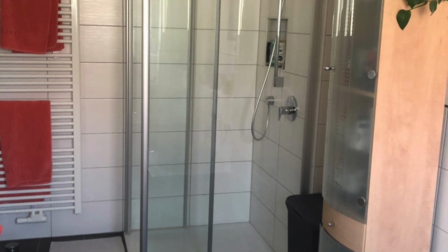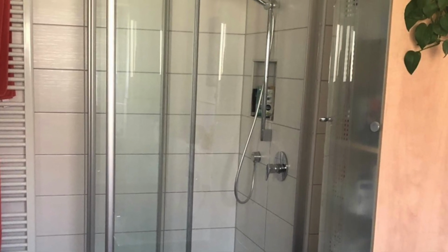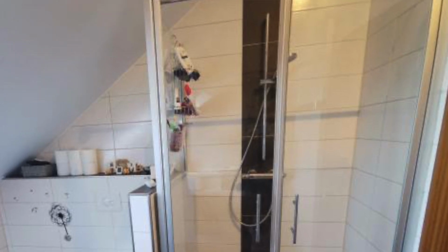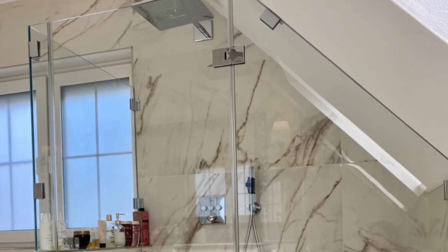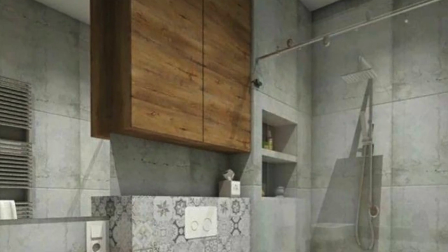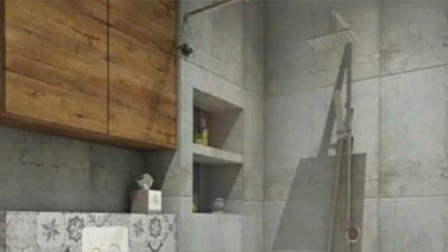And the same is true for the shower. I have never seen in Germany a shower that doesn't have a handheld shower head, while I've seen this countless times in the US. Really, what a hassle to clean your shower without that. But even for washing your hair, it's just so much more convenient.